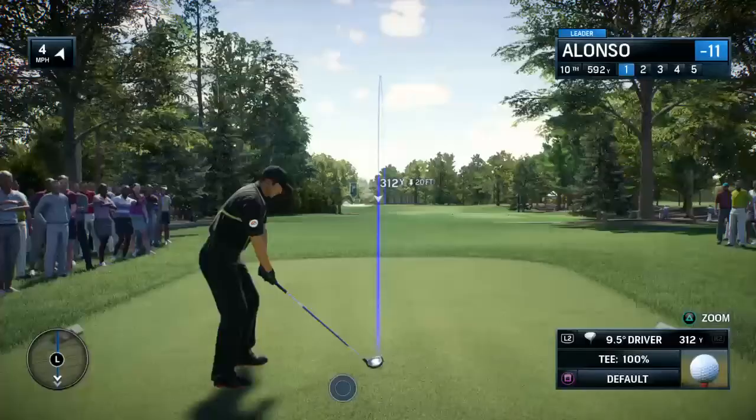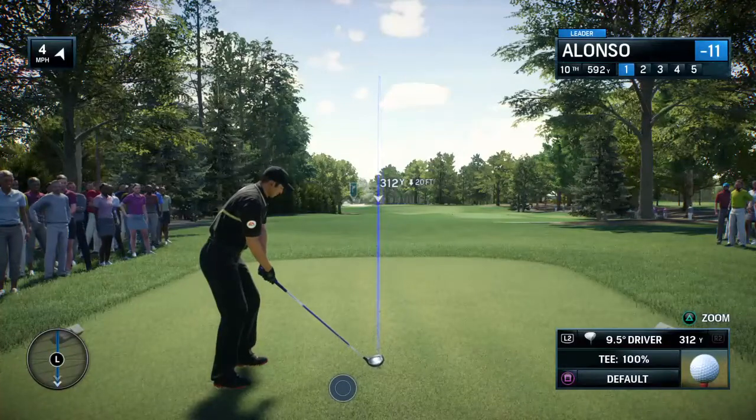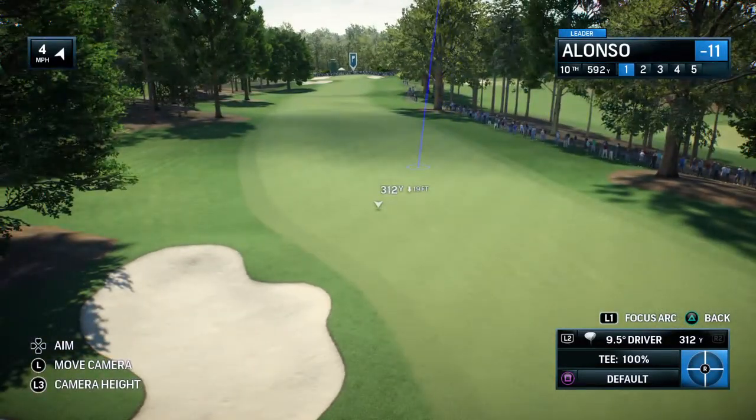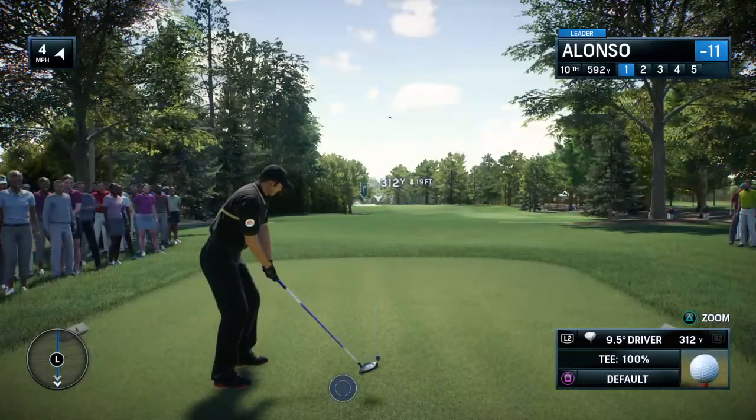Excellent front side, trying to keep it going here on the second 9. He's just playing beautifully. Hitting so many good shots, and we've given himself so many opportunities. Can he keep it going?